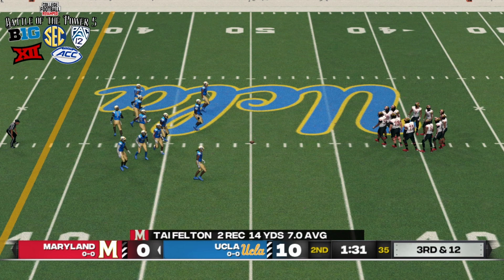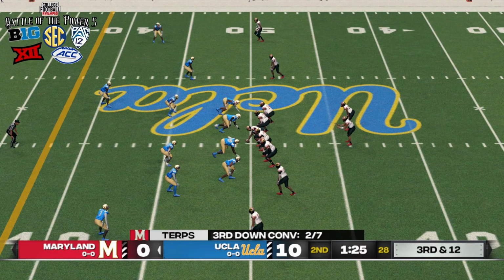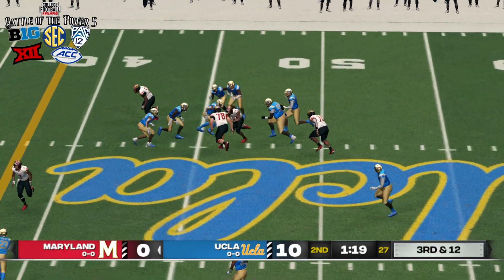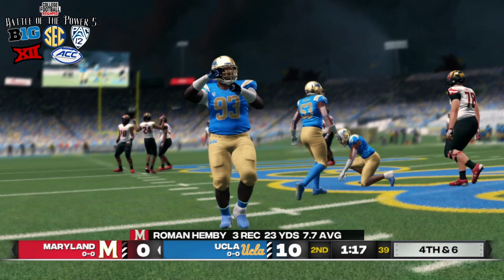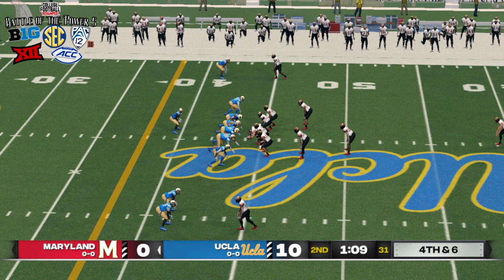This is the ninth play of this drive. Throws it in a hurry. Down at the 44. He'll try to change the field position and especially not get it to the end zone.